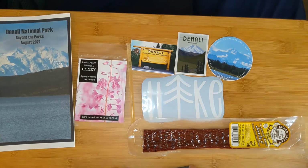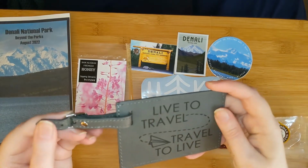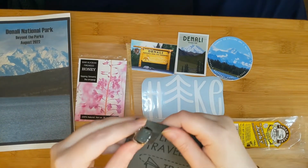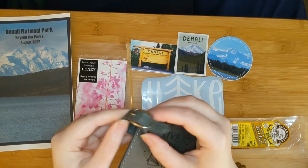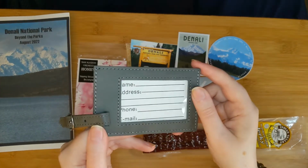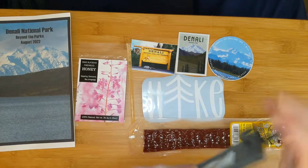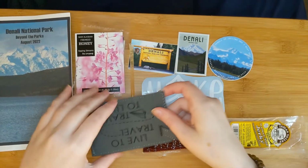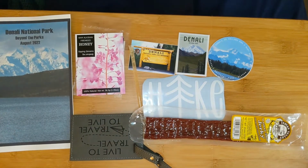Alright, this next item looks like a freebie. I don't see it anywhere on the product guide. It's just a little luggage tag. It says live to travel, travel to live. And it's like leather, it's probably faux leather. It's got a nice little buckle here. You can buckle it onto your luggage. And then, of course, an area for your name and address and phone and email. So that's always nice to have. You never know when you're going to need another one of those, right? Especially as some of us are beginning to travel these days.